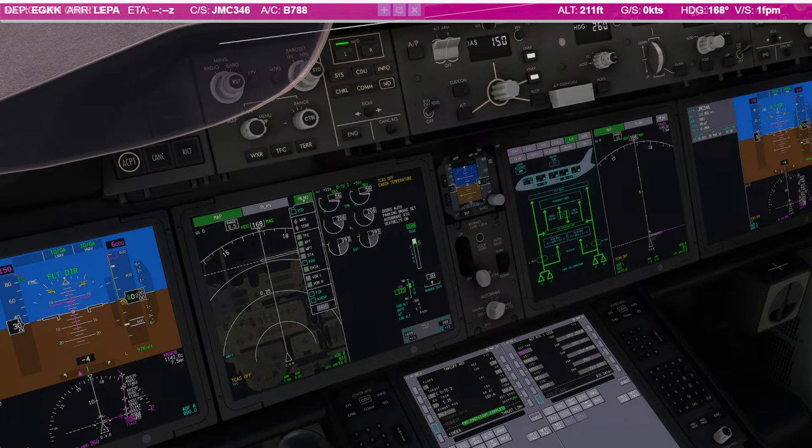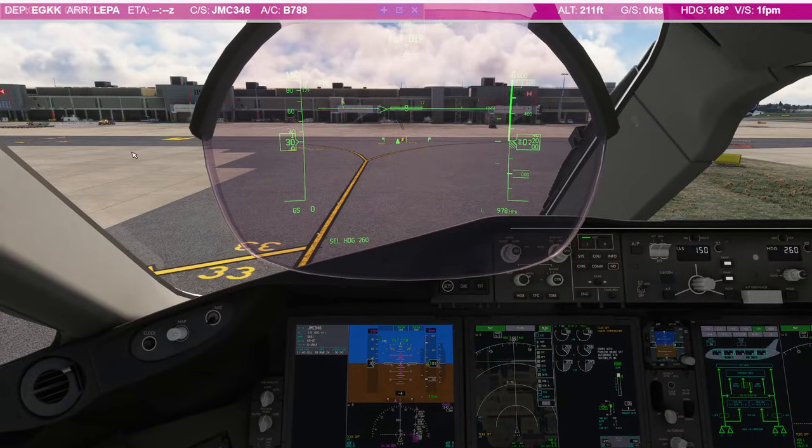When the APU doesn't burn much fuel, like on the 787-1, it actually means it doesn't matter if you get that delay, you don't burn through your contingency fuel.